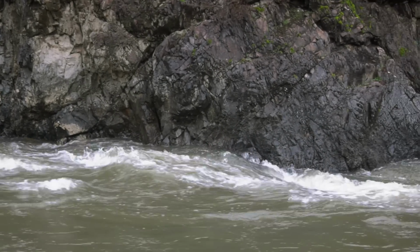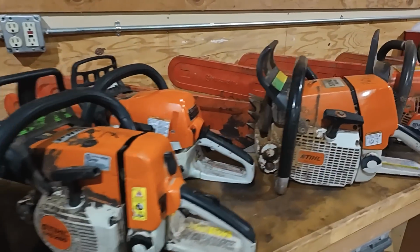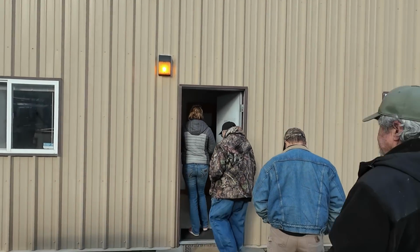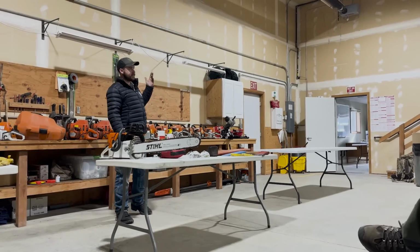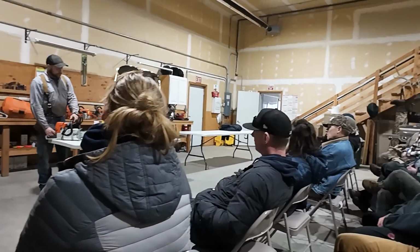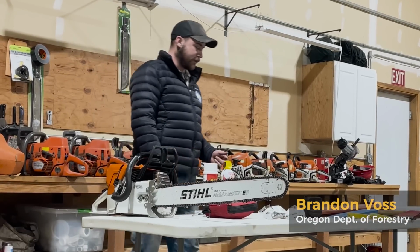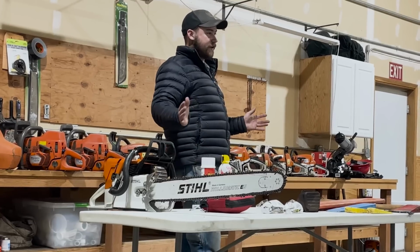So we just get a group of volunteers together, saws, chaps, hard hats, all the gear. We provide as much as we can, or people can bring their own. Prior to unleashing these novice lumberjacks onto the juniper-infested hillsides, ODFW is providing a class on chainsaw operation and safe tree felling techniques. While most of these volunteers have some experience using chainsaws, Brandon Voss from the Oregon Department of Forestry is a seasoned professional tree cutter whose in-depth safety instructions definitely teach us all a thing or two.